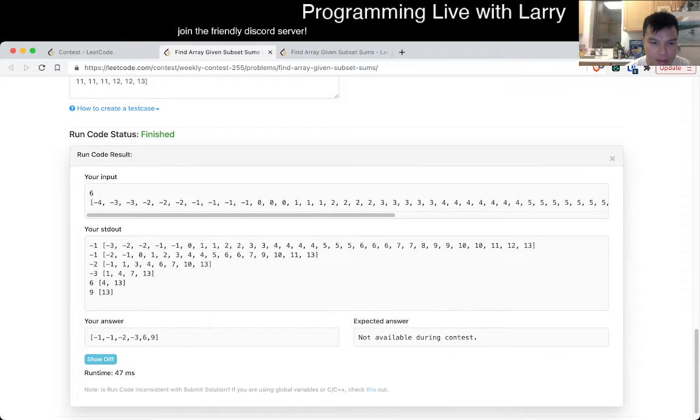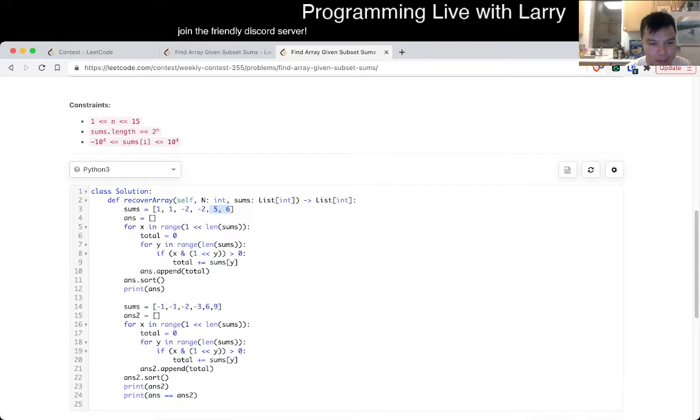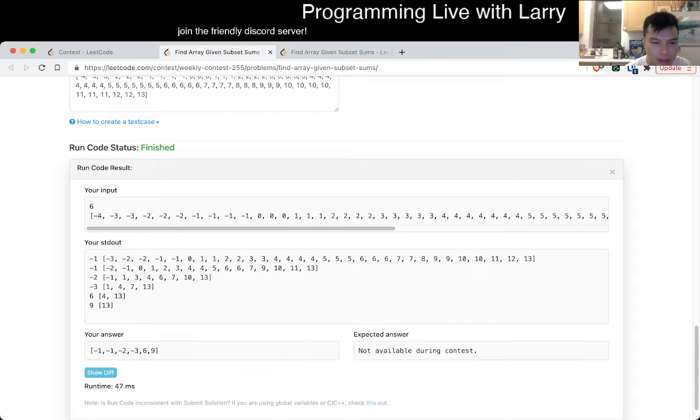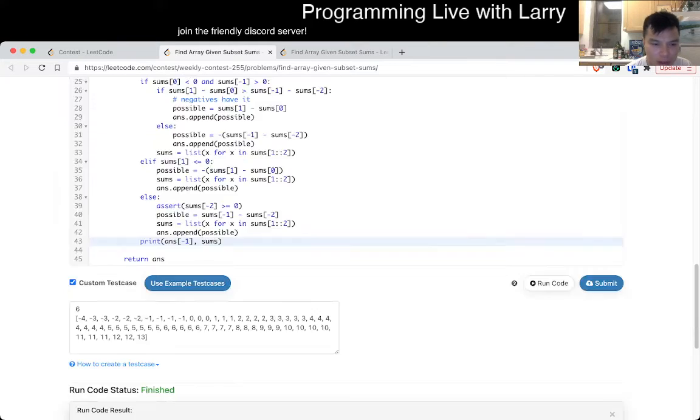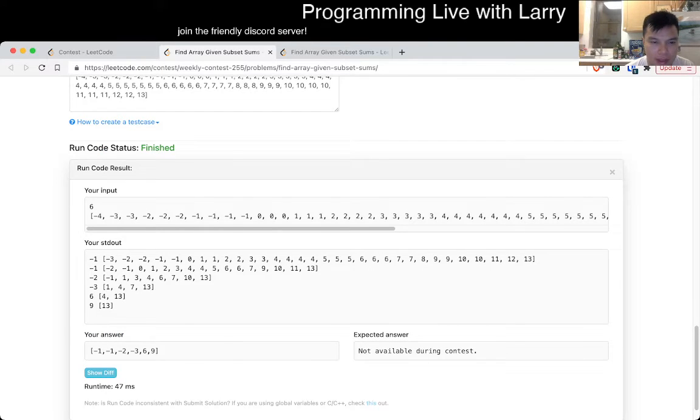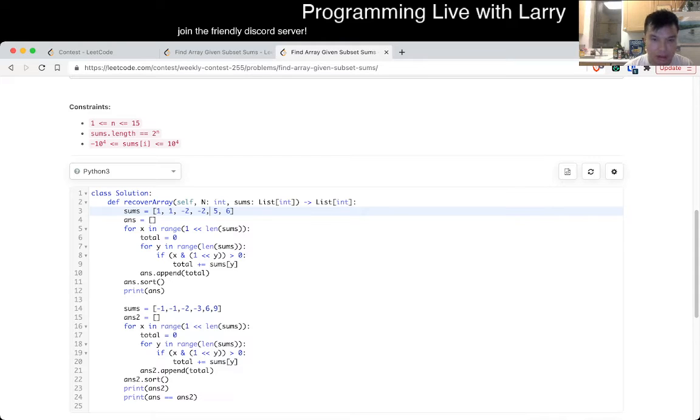Is that right? This is 5 and 6, so something is weird here. Okay, so my skipping is wrong. Is what's wrong. Maybe. It goes 5 and 6. 1, 1, 5, and 6. Should have.